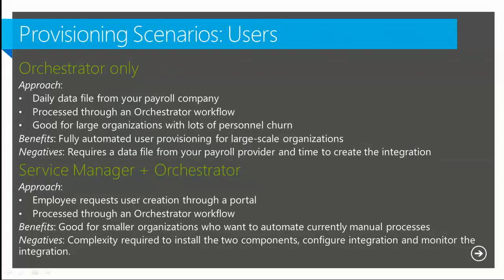So I've seen that one as a classic example. What you can do with something like that is take a file from like an ADP data feed, take that in, put it through an automated processing approach within Orchestrator, and let it generate those users for you. So that may make sense in some environments. You can automate some of these things. It does require a data file from your provider and time to create the integration, but once you've done it, it takes care of itself.